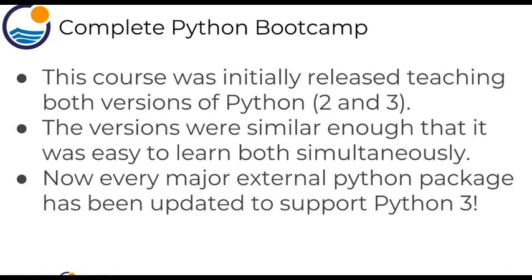However, now every major external Python package has been updated to support Python 3. Basically, 99% of the top 300 packages of Python that are external packages you can download fully support Python 3, and some of them are even moving towards being exclusively for Python 3. And these are packages such as Django for web development, which will later in the future stop supporting Python 2.